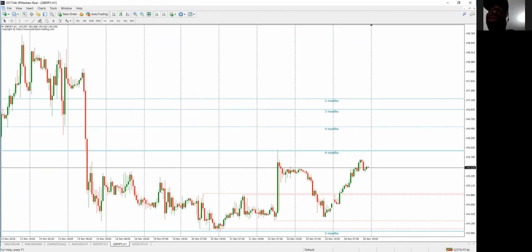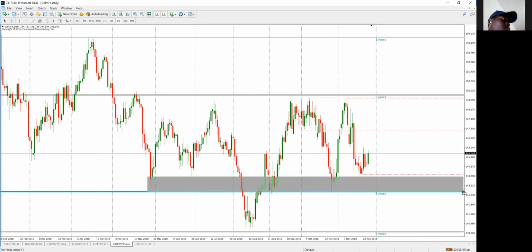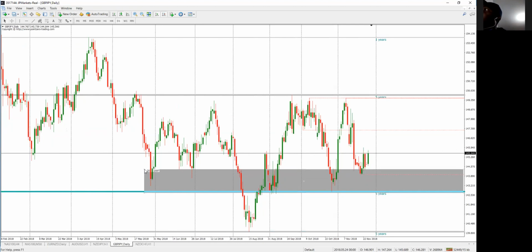So some might be asking, how did I come to the decision of going long on British pound against the yen? Can you see my screen, guys? Yes, clear. Right. From a higher time frame, from the daily chart, we could see that price was playing in a very huge demand zone. You see this area here. So this whole area is a demand area, or we call it a pivot point, but I'll call it a demand area for now, because we haven't got to pivot points yet. So I was expecting price to bounce from this area.